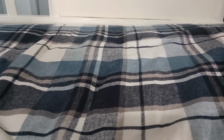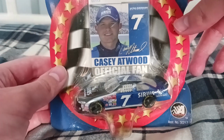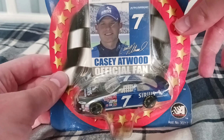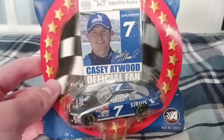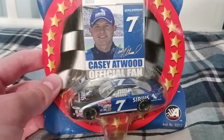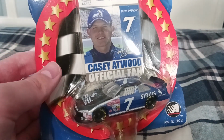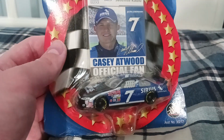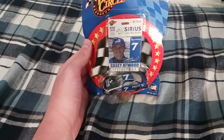So with that in fact, let's take a look at Casey Atwood's 2002 Sirius Satellite Radio number 7, a Dodge Intrepid for Ultra-Evernham Motorsports. Now that is a handful because, as you know, Sirius Satellite is basically now Sirius XM, but back in the early 2000s it was called that. But let's take a look at the box. As you can see, the box is kind of beat up because I got this off of eBay, like I said, but we're going to do a review on this car.